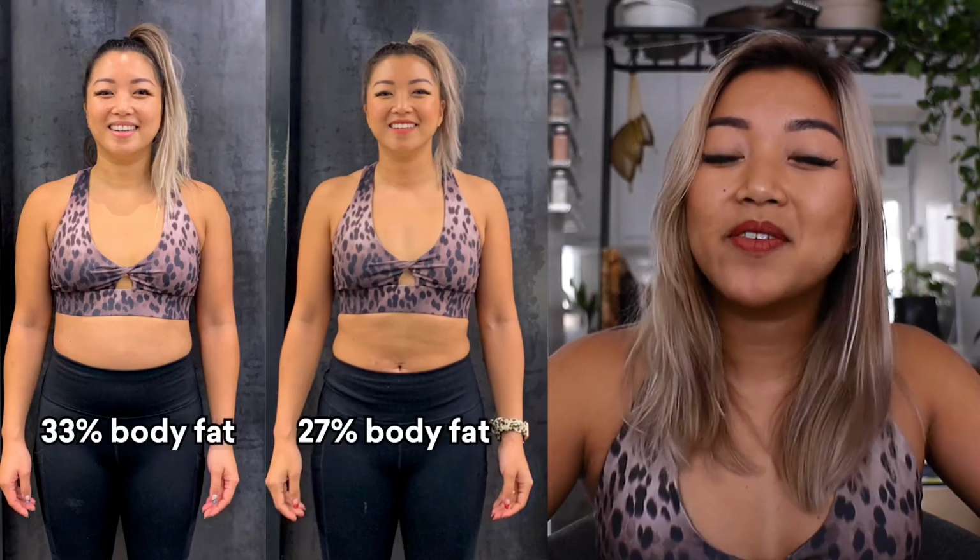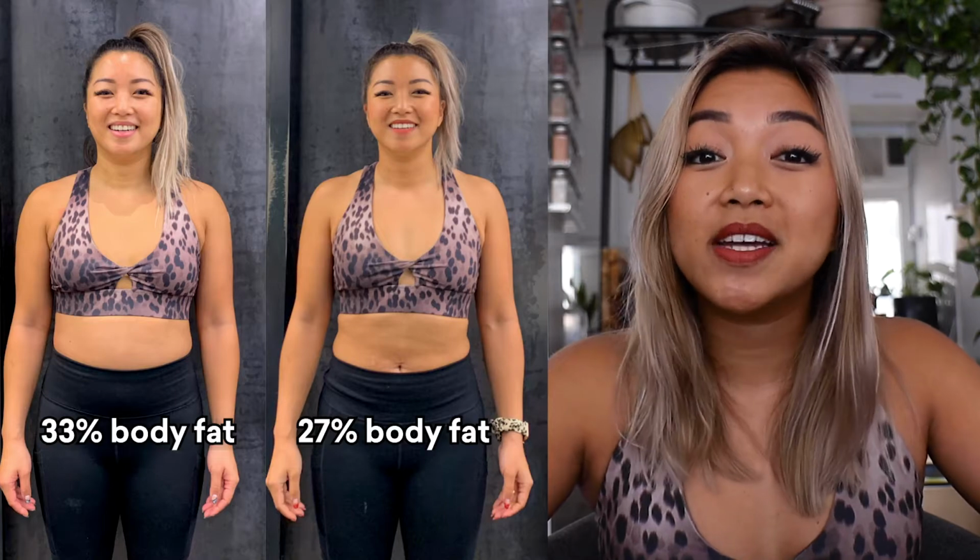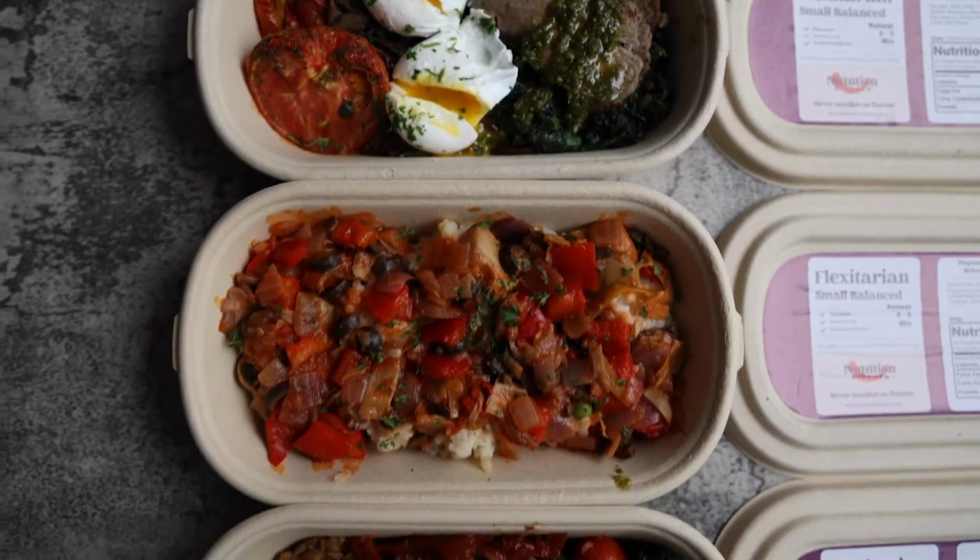I ended up dropping from 33% body fat to 27% body fat thanks to my Nutrition Kitchen meal deliveries and my workouts with Hybrid Gym. I've been doing a 7-week shred with Hybrid Gym, which is an amazing gym that I go to here in Hong Kong. Basically, the entire gym does this body transformation challenge where you're assigned into teams led by a trainer.